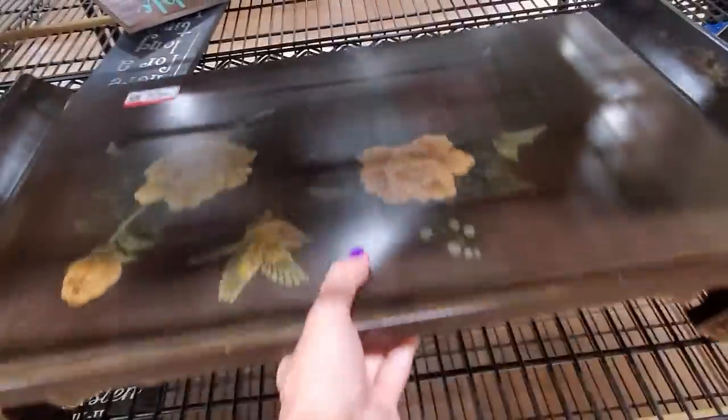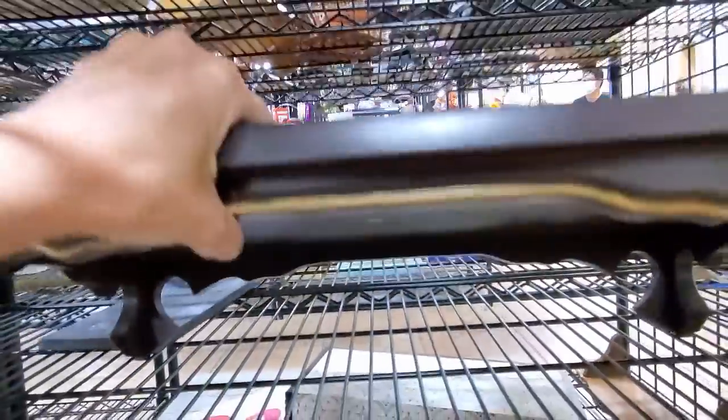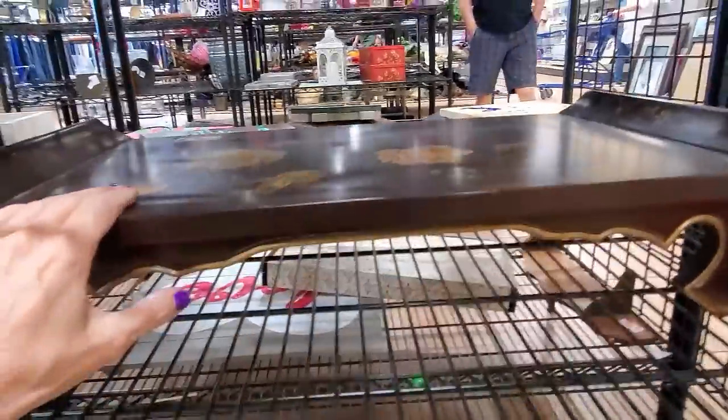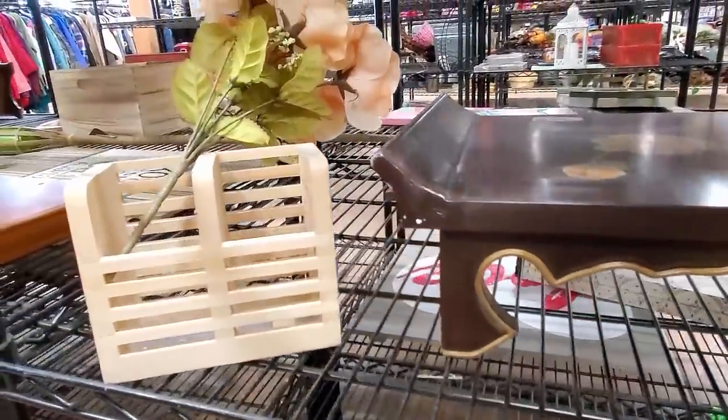This is really kind of a pretty tray. It's $10. I don't think it's old though, that's the thing. Oop, there's made in China. It's really nice though. It's just a big item that I'd have to take down to the booth, and I'm not even going to get down to the booth this week, so we'll pass.